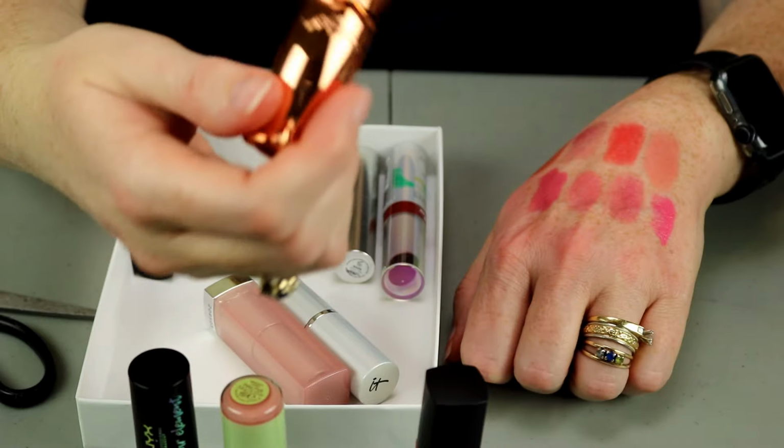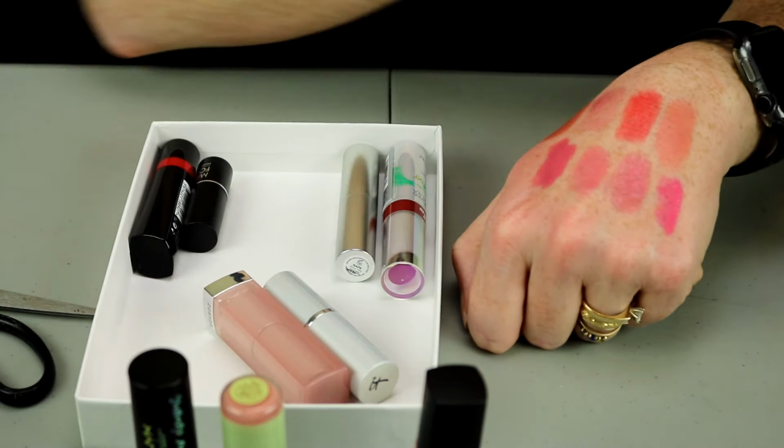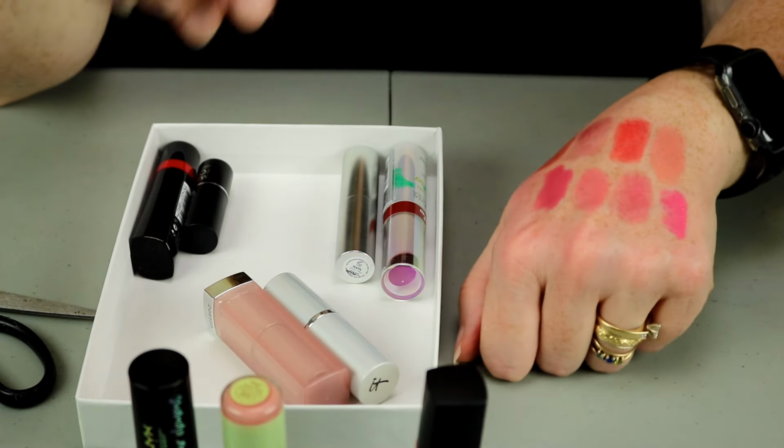All right, I'm going to get rid of this one definitely because I will never wear it. It's the hot pink one in the front. It's Coral Canyon is the shade. I'm just never going to wear that.